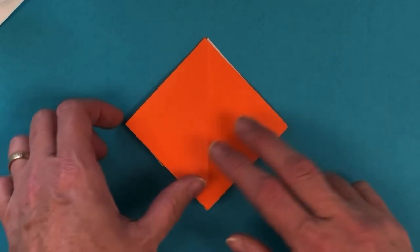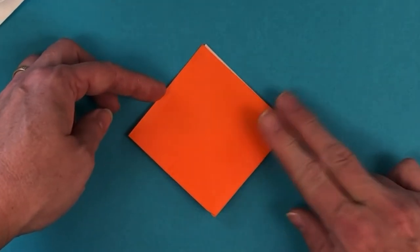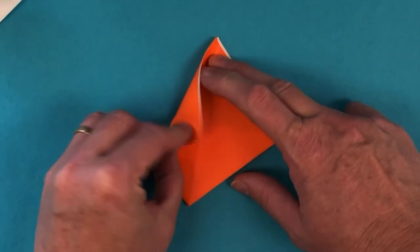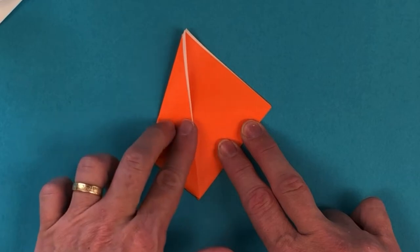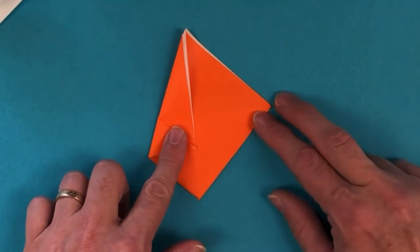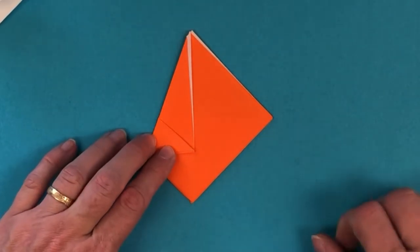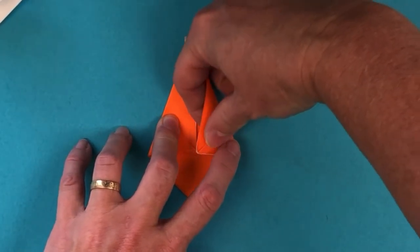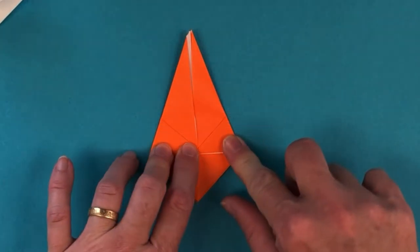Now, for our next step, I like to call this the kite fold. We're gonna pick up this corner here and make this edge right here line up with the crease down the middle. So really we're picking up this here and folding it over like this. I think in a minute you'll see why it's called the kite fold. So you're making this edge here even with the crease down the middle. You're gonna do the same thing with the other side too. And now you can almost imagine that this would be an upside down kite.